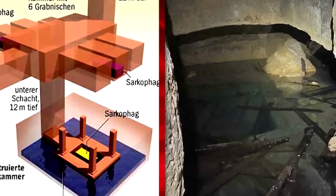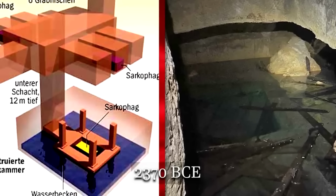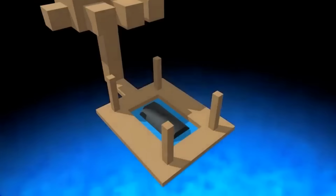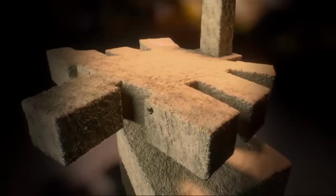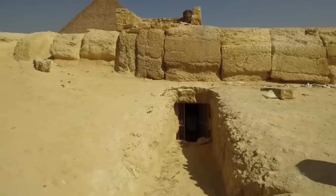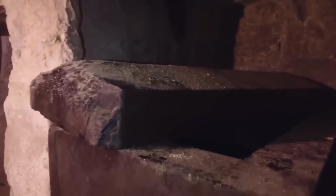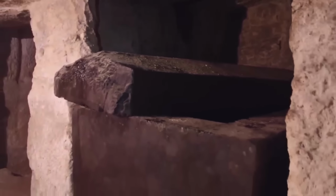This sarcophagus dates to around 2370 BCE, placing it in the Old or Middle Kingdom. Interestingly, the design of the third level seems to be a later addition to the shaft, suggesting the site may have been used and modified over centuries. If true, this means the Osiris shaft was considered important long before the time of the pyramids.